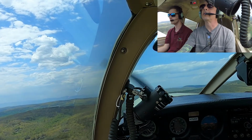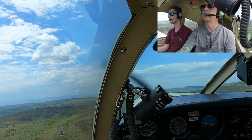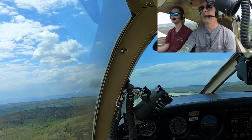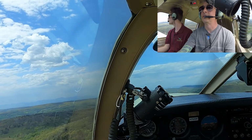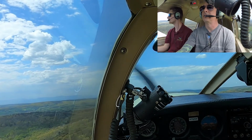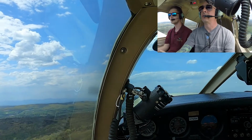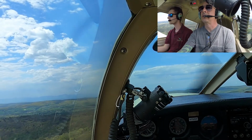That was quite the lift. That wasn't even the pond yet. Wait till we hit the pond. Okay, here's the pond. Let's see if we get a bump from it. Although that actually might have been the pond's rising air because of the wind. Then let's go over the fire tower.